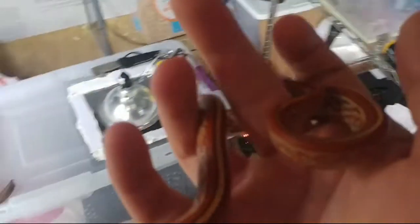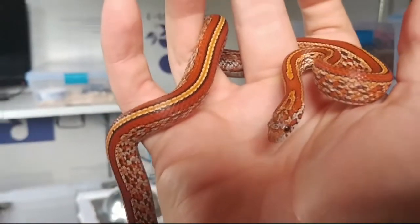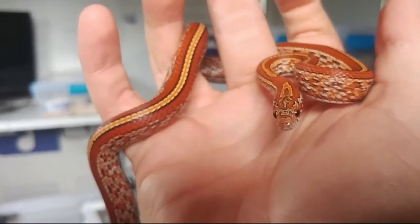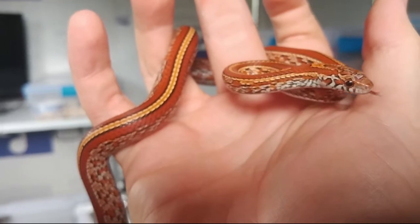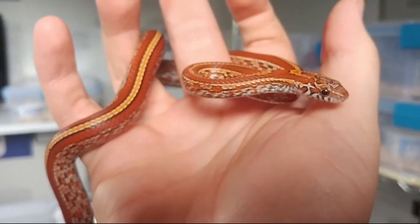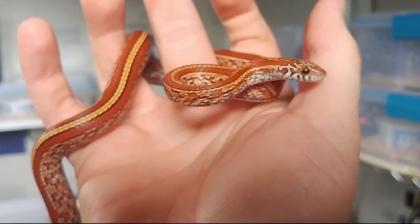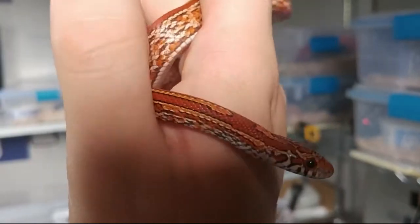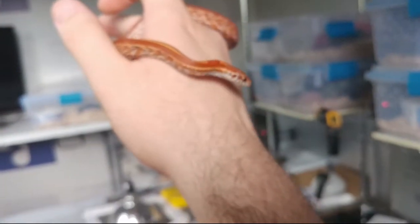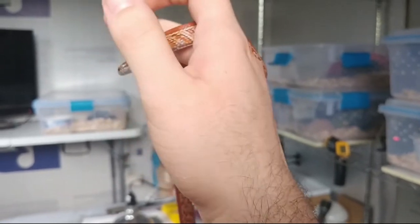So I'm going to go ahead and sit down. Nice resting position. It takes about 10 to 15 minutes for a snake to calm down. At the 15-minute point, the snake's going to be able to calm down, and you can handle it better. At that point, you can put them back up because they got used to you, and they just need to get used to getting used to you.